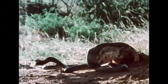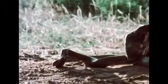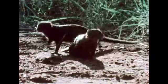The lizard's technique is brutally effective. It simply beats the snake insensible and then crushes the life out of it. And as soon as it's dead, it will be swallowed whole, inch by battered inch.